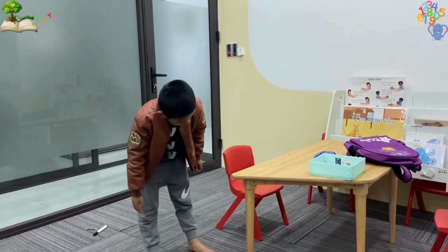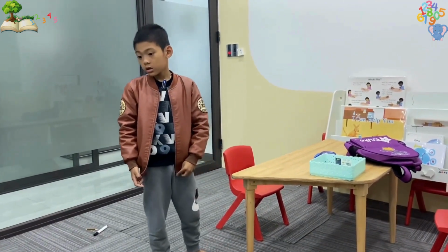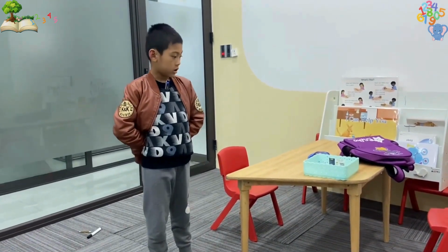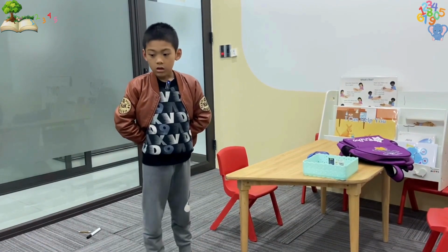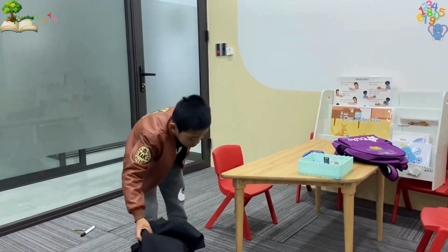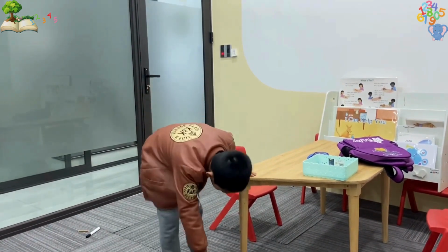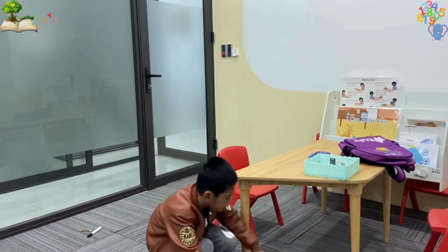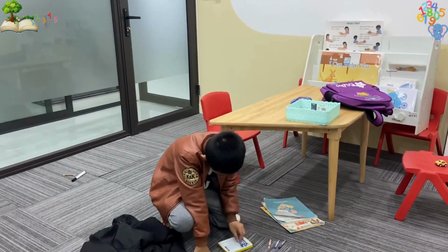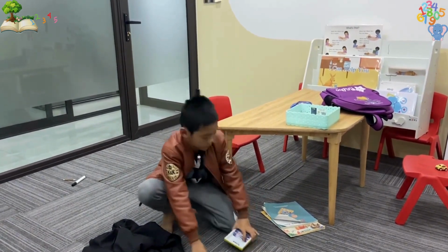I see a crayon. I see many crayons. Many crayons on the floor. Now I'm going to put them in the crayon box. Crayon box. Two, three. Okay, now put it back.